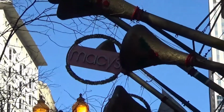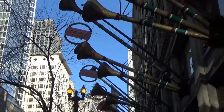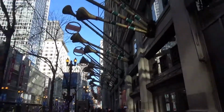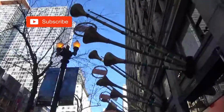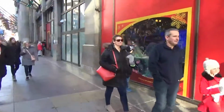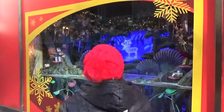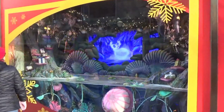Macy's in downtown Chicago, off of State Street. And we're here to see the Christmas decorations at the store and in the windows. Macy's is always decorated inside and out for Christmas. We're gonna check out all the windows.